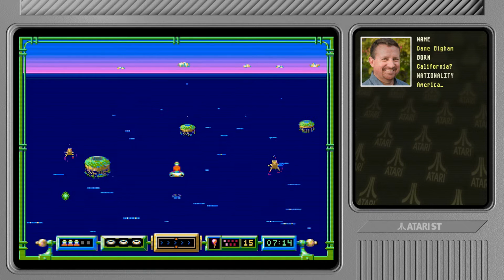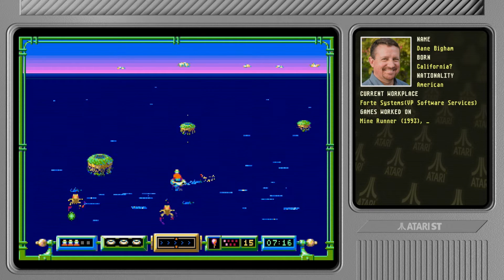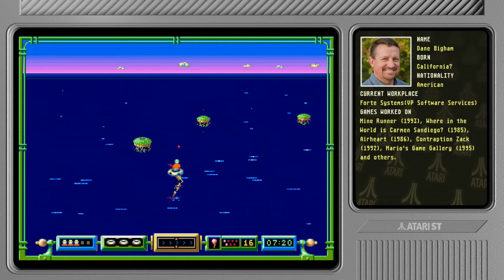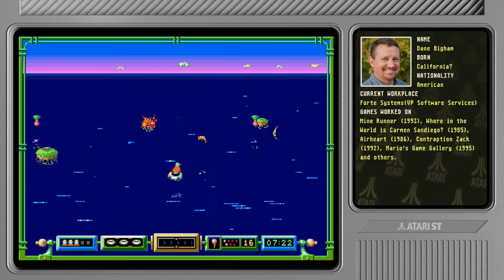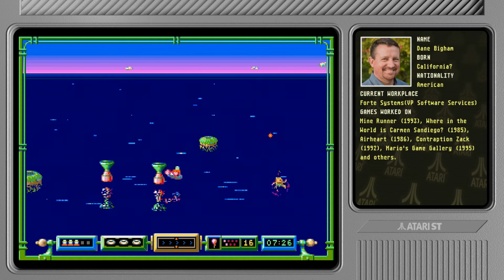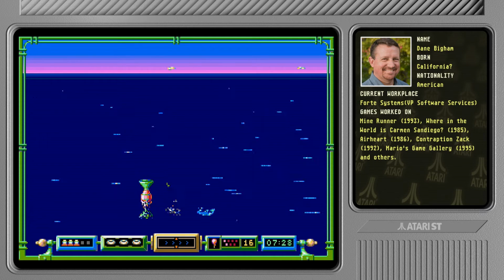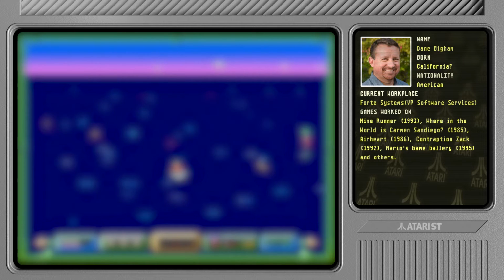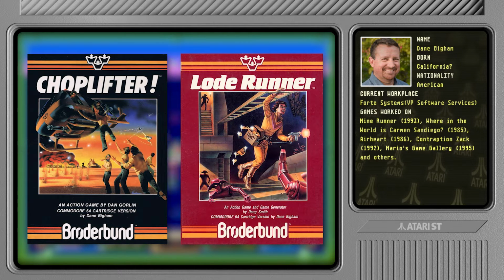Dane Bigham worked on the cross-platform development toolset that was responsible for delivery of code and content between the different platforms on which the game was being developed. Dane started working professionally with games development already during college. In 1982 he started working at Broderbund Software, where he co-designed and programmed the first Where in the World is Carmen Sandiego. He also worked on the conversions of Choplifter and Loadrunner for the Commodore 64.